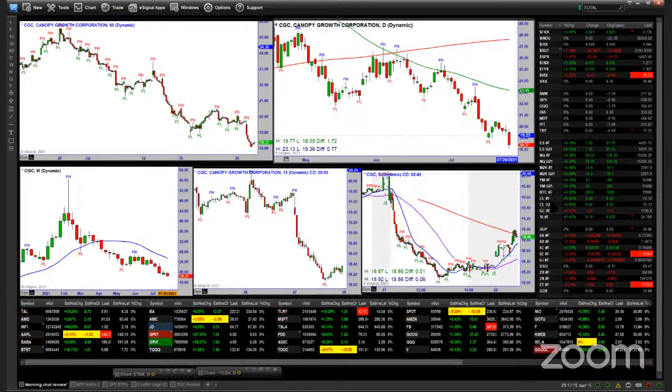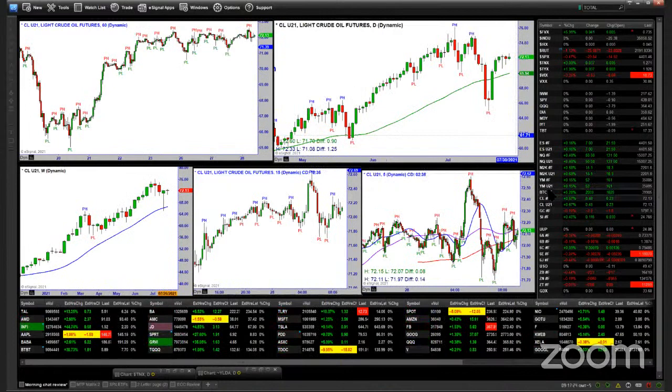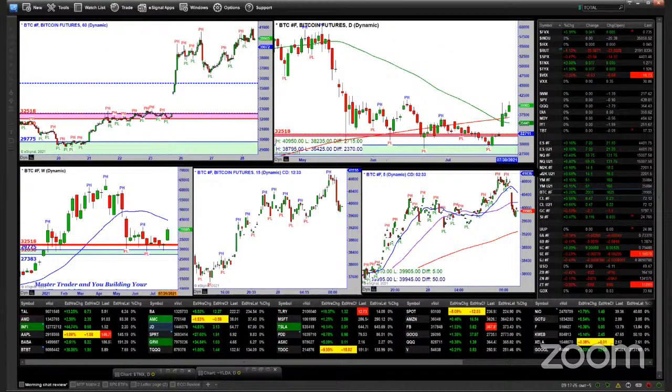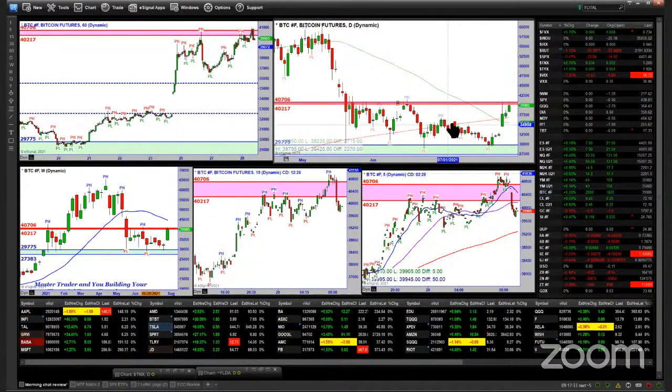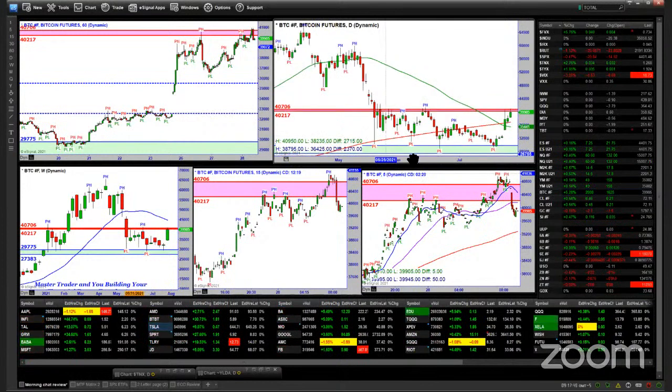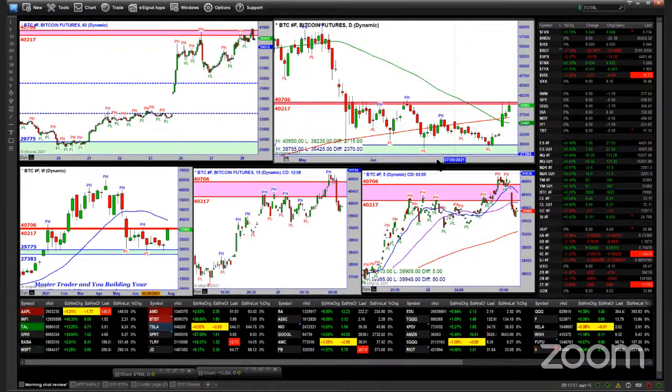And crude oil, not doing much of anything. Bitcoin, still coming up into this price resistance area. So now it's formed a range. We talked about the creation of these pivot lows and forming a bottom. And now it's up at the top of the range. And we look for similar price action always at the top of a range.